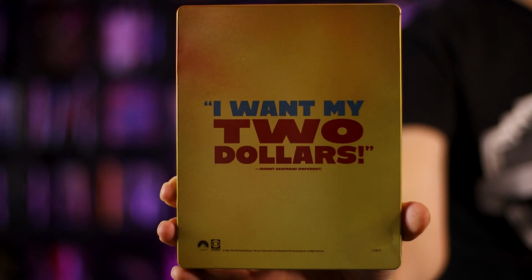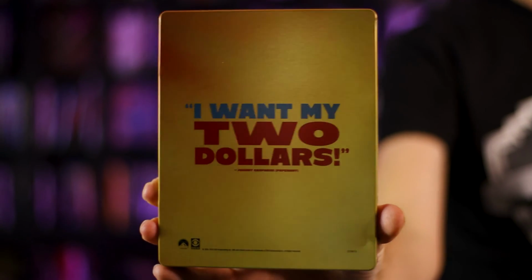Next up is the FYE Limited Edition Steelbook for Better Off Dead. Classic film from my childhood, pretty awesome Steelbook as well. Waiting on the 4K, but thought this would do for now.